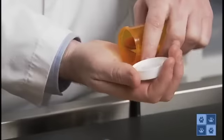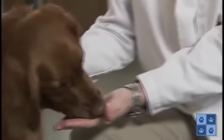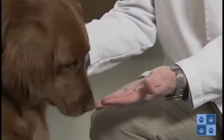If you're using a hot dog, you want to cut that up into sections, hide the pill in one of those sections, and then give the dog the one without the pill. Follow that with a piece of hot dog with the pill. And finally, another piece as a reward.